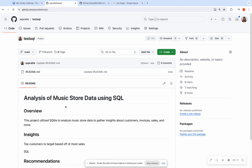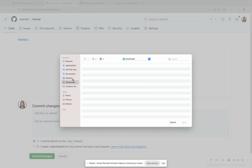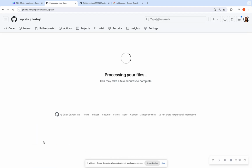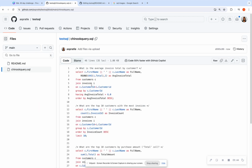Now, you want to be able to add your queries and your data to this. So I'm going to put add file, okay? And I'm going to upload files. And I'm going to choose those queries that I actually had on my computer that I told you to save, the Chinook query being one. I'm going to open this. And then I'm going to commit changes. And just right here is going to be my code. So when I actually click on that, I see all of the code that I have done, and it shows that I can do joins, I can use aggregate functions, and more.